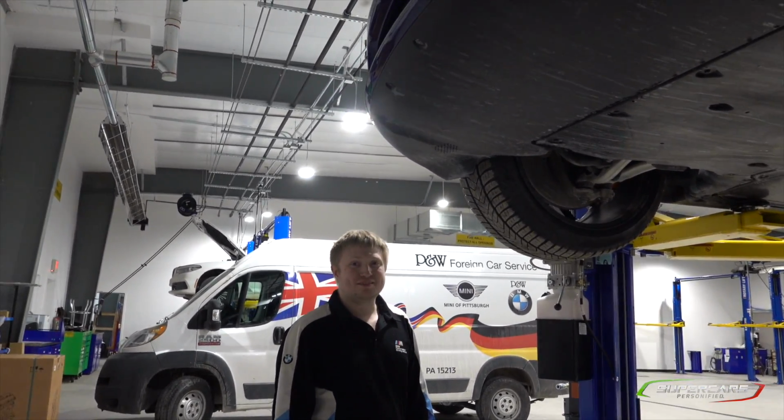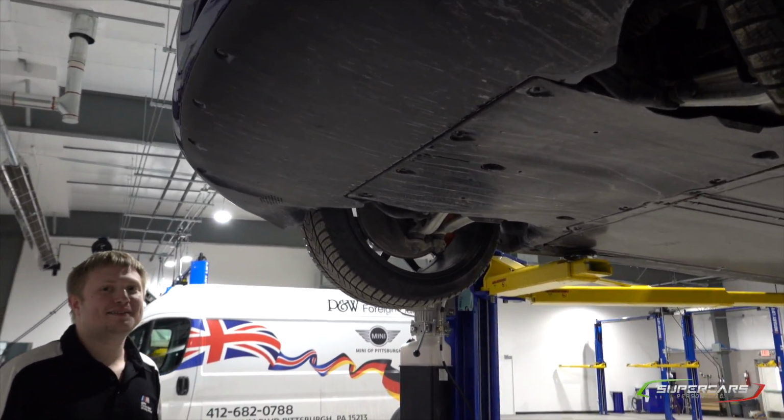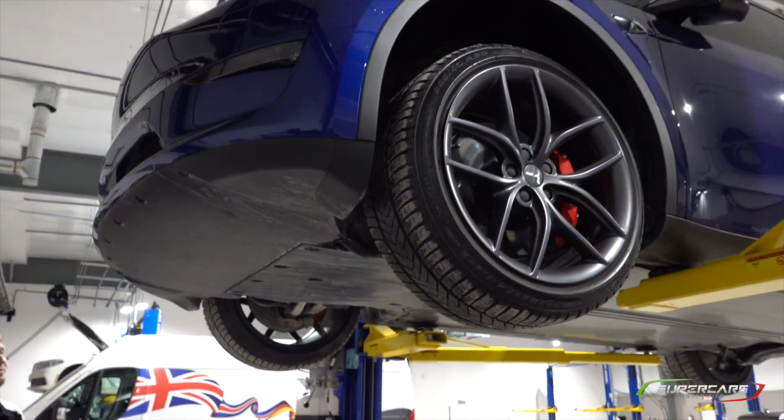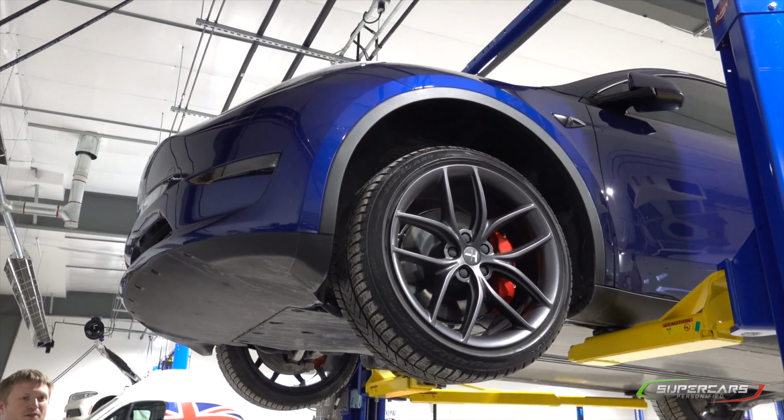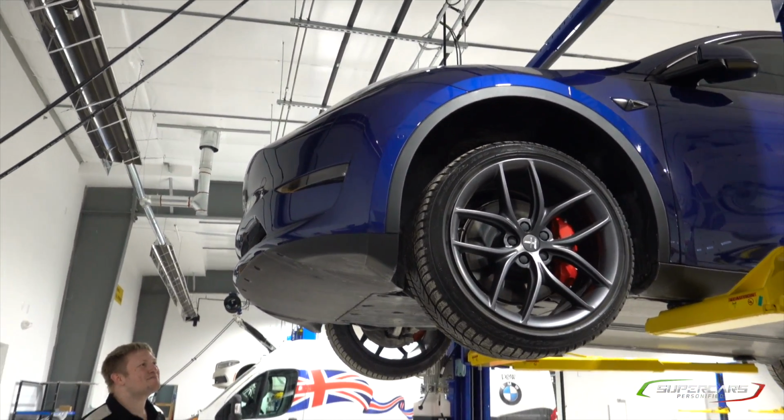Do you need to check the blinker fluid too as well? Absolutely, have to check the blinker fluid. I think I'm running a little low. Yeah, well, this is a performance version, so it was running in chill mode, I think.